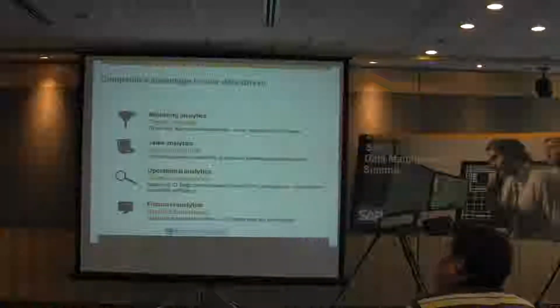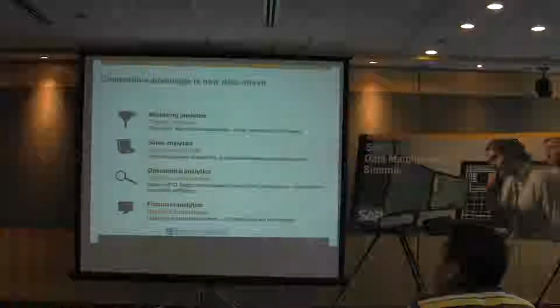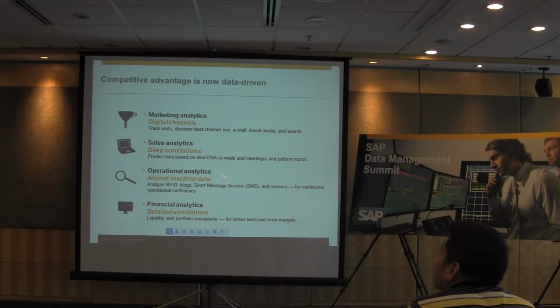Data-driven analytics has become very important, and it's a new strategy that you need to take care of. Why? Because from finance to operations, you need analytics. Even sales and marketing need to understand more about your customers to make your company more money. So analytics is so important.